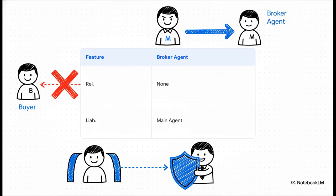Since you don't have a direct relationship with the broker's agent, you can't give them instructions directly. And because you don't direct them, you aren't legally responsible or vicariously liable for what they do. That headache belongs entirely to the main agent who hired them. It's a nice little buffer that keeps you protected.